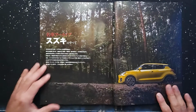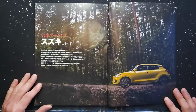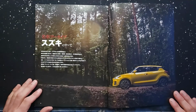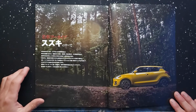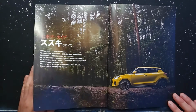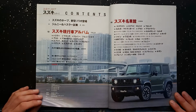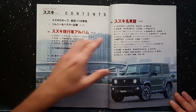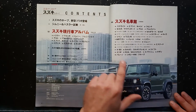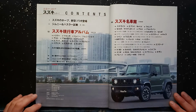Right, straight off the bat, we have the Suzuki Swift. Let's get into shot here if we can. Quite narrow field here. Anyway, we've got a Suzuki Swift. I'm not going to go through the Japanese there, it'd take me too long. Let's keep going. The classic Jimny from the cover. We've got the contents list. We're going to see all of this, so I don't need to go through it. Highlights, X90. You can read all the cool ones anyway. But yeah, let's keep going.